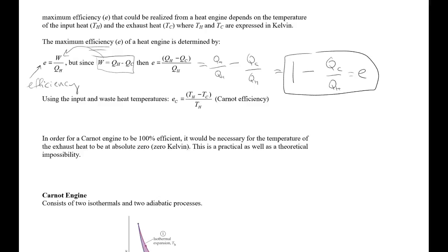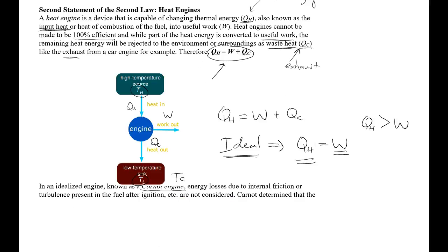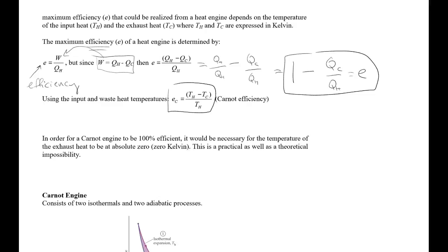Okay. What Carnot said is that we can relate it through temperatures. So if you think about efficiency, if we want to be 100% efficient, we would want the work to be the same as QH, just like I have over here, right? We would want the work to be the same as the amount of energy that's given to us, but that's always going to be less than 1. So another way to state the second law of thermodynamics is that the efficiency will always be less than 1. And then if we want it in percentage form, we multiply both sides by 100, so the efficiency will always be less than 100%.